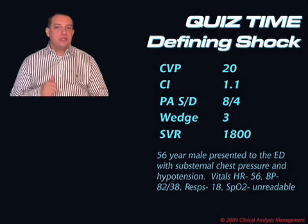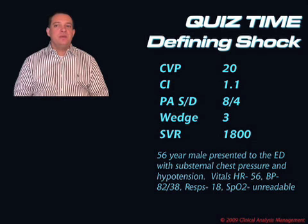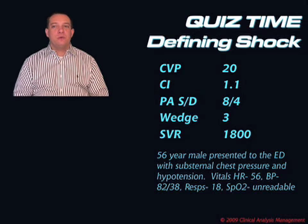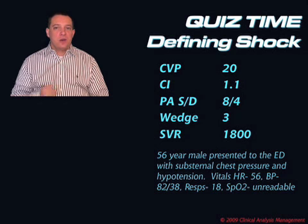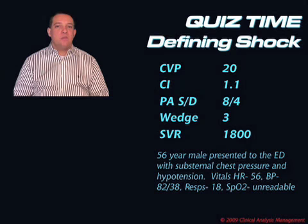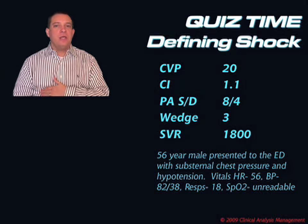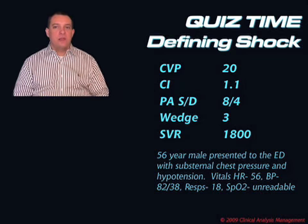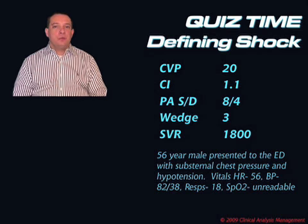So we want to get this patient's CVP nice and high. We want to give this patient a bolus of fluid. This patient's CVP is already 20, so we probably couldn't give him a bunch more fluid. We might give him some more fluid, but the big thing that we need to do is augment the circulation and the contraction of his right ventricle. So after we give him some fluid, we're probably going to end up putting him on a drug like dobutamine to improve cardiac output from the right side to the left side in hopes of actually improving his left-sided output.